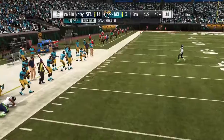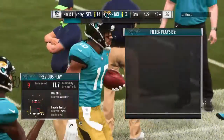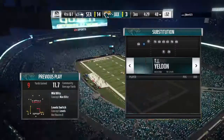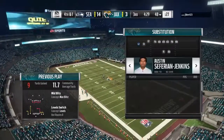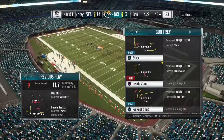Now Bortles completes it to Moncrief left side. They do get 9, but it leads to 4th down. Now, that's going to be a tough one to explain when they get together and watch the game film, isn't it? They had the right call, had the out route. He's got to know where the 1st down sticks are, yet he steps out of bounds that close. Not their best play.